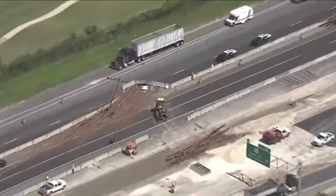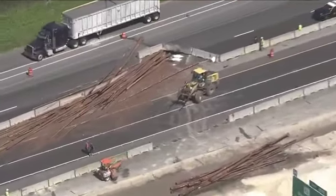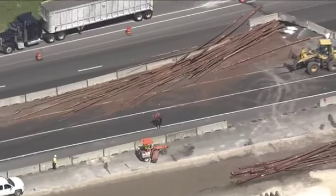But for right now, they're going to wait a bit. You can see the logs that are spread out over.